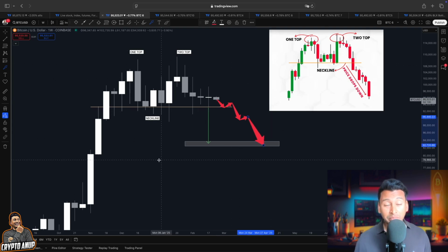I mean, breaking the support around 95,000 means Bitcoin has a very high possibility of heading towards this neckline and even lower. And if this bearish continuation plays out, you can see according to this double top pattern, Bitcoin is expected to head in between 80,000 and 85,000. Yes, 80,000 to 85,000 for now will be looked at as our upcoming target as soon as the support around 95,000 gets broken.